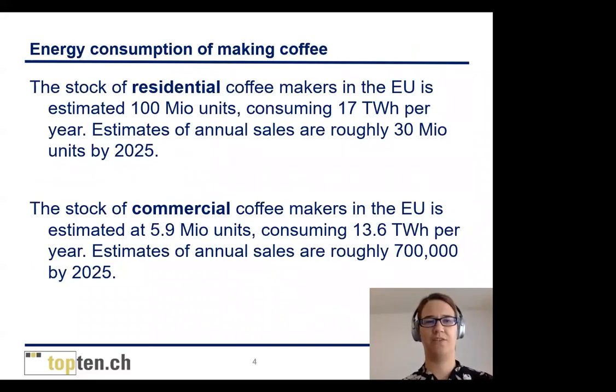Now, without further ado, I would like to come to the energy consumption of making coffee. These numbers are taken from the preparatory studies for the working plans. You can see that the residential coffee makers have a stock of about 100 million units, consuming about 17 terawatt hours per year. The annual sales are roughly 30 million units by the end of 2025. Now, commercial coffee makers are considerably fewer. However, it's still 6 million units, consuming almost the same amount as all of the residential coffee makers. So you see it's 13.6 terawatt hours per year, and the sales are about 700,000 units by the end of 2025. So we are talking about quite a large amount of energy that is consumed after all, and it's worthwhile talking about coffee makers.